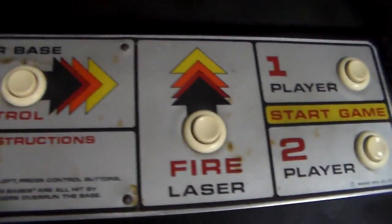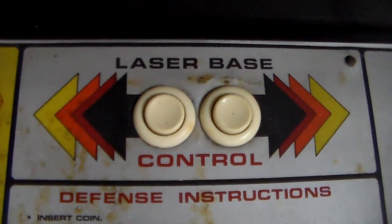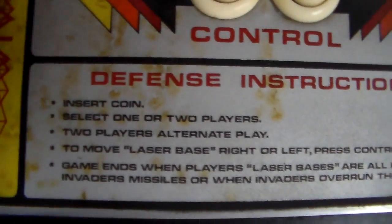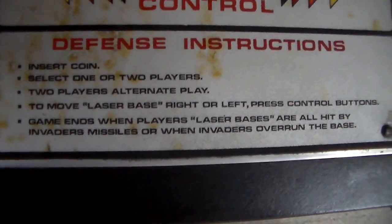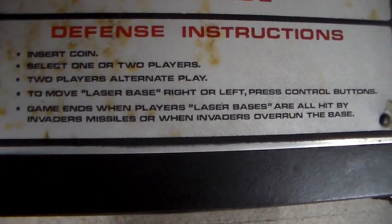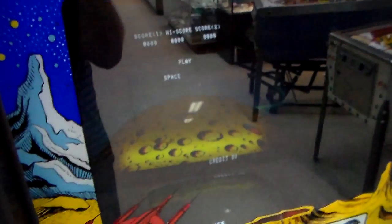Alright, there's the control panel. Let's read over the instructions. Notice it's very minimalist to all you children out there. Not much going on. Laser-based control. Defense instructions. Insert coin. Select one or two players. Two players, alternate play. To move laser base right or left, press the control buttons. Game ends when players' laser bases are all hit by invaders' missiles or when invaders overrun the base. So basically, if they get to the bottom of the screen before you shoot them, they've overrun the base.